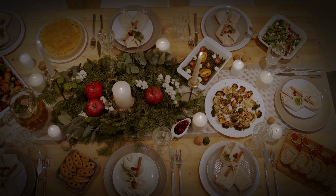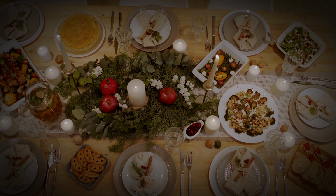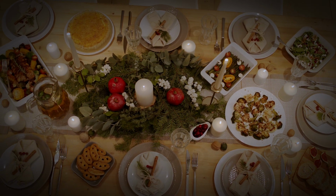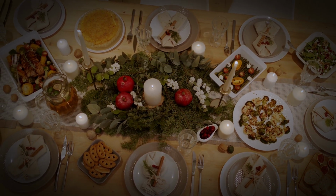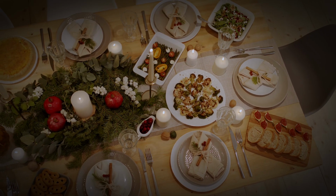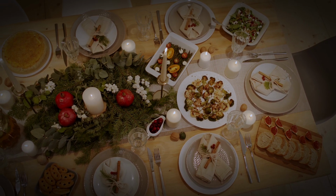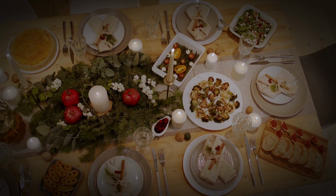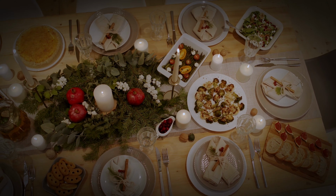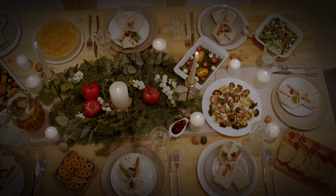Cover the bowl and let the lamb marinate in the refrigerator for at least 2 hours, or overnight for deeper flavor. While the lamb marinates, prepare the rice. Rinse 3 cups of basmati rice under cold water until the water runs clear. This removes excess starch and prevents the rice from becoming sticky. Soak the rice in water for 30 minutes, then drain it.